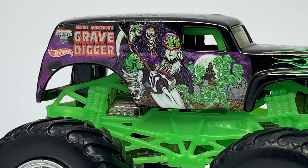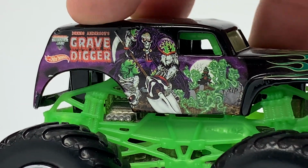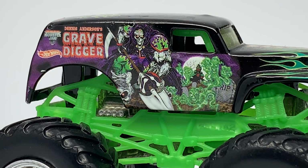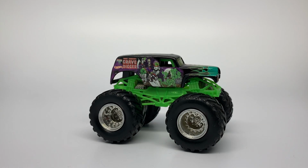Of course, if they're making Green Ghost, they have to have something that's more recent like this one around. So this would be amazing to see on a Spin Master tooling. Of course, I'd love to see what they would do with it, and hopefully not give it chrome rims. It should be something new, maybe a green P-Lock with gray rims. But the Dennis Anderson's Gravedigger with the Grim side panel.